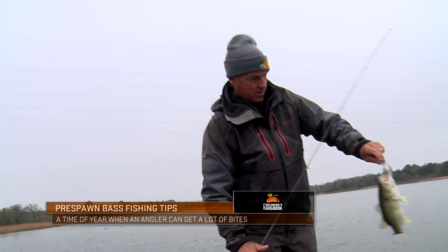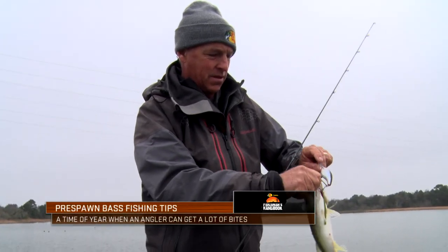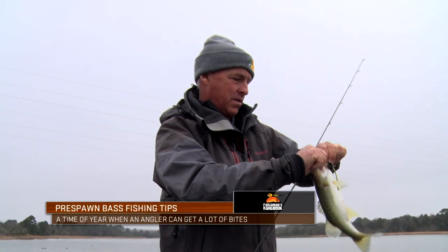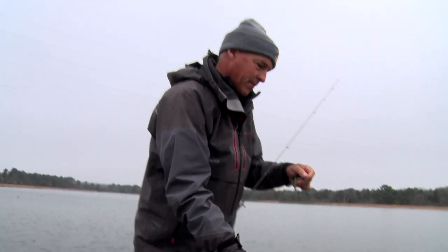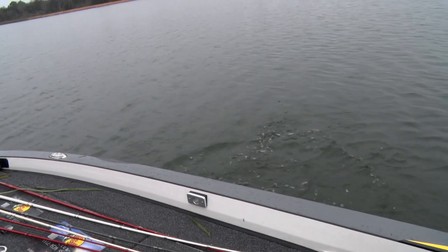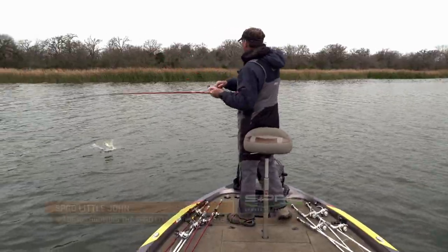You know, when you start talking about having fun bass fishing, there's no question about it. You want to get bites. I mean, that's what having fun fishing is all about. You want to get a lot of bites. Size in that scenario doesn't necessarily matter. It's just about getting that tap, getting that blow up, feeling one strike your bait, and setting the hook and reeling them in. Coming up.